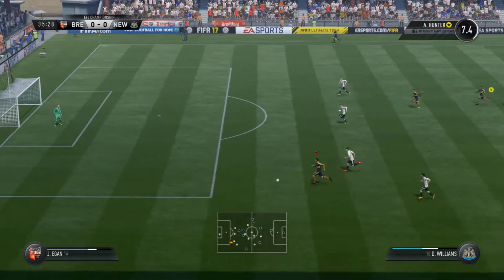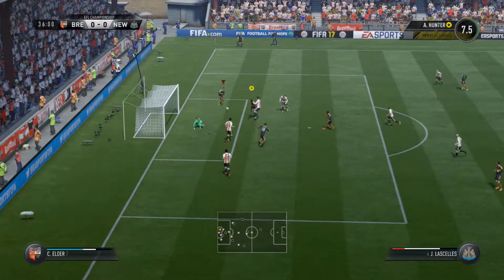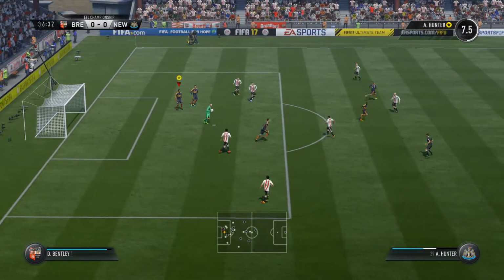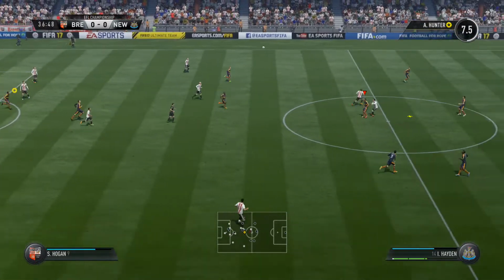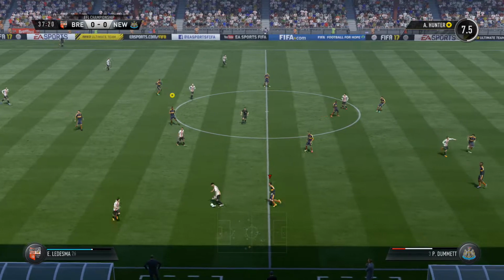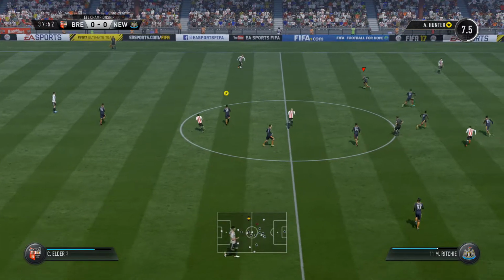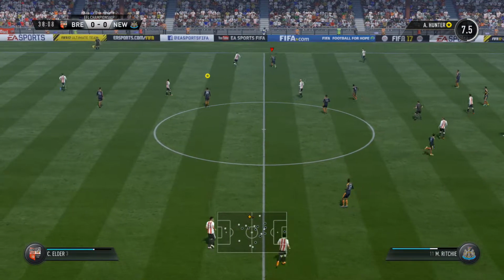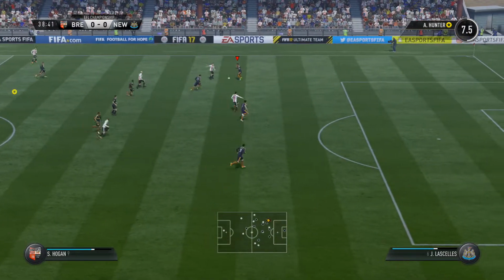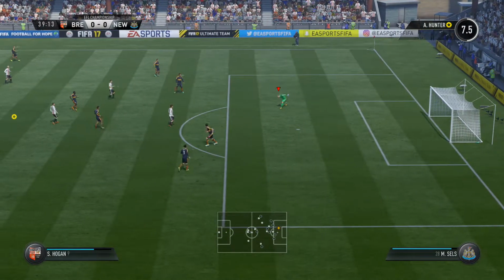Now Williams. This could be a chance. Here's Hunter. Oh, well saved. And here's the shot. He's enjoying the action here, I think, with this save after save after save. Ledesma. It's an exhibition here with such great passing. Well, it's over hit, isn't it? And it's the goalkeeper's ball.